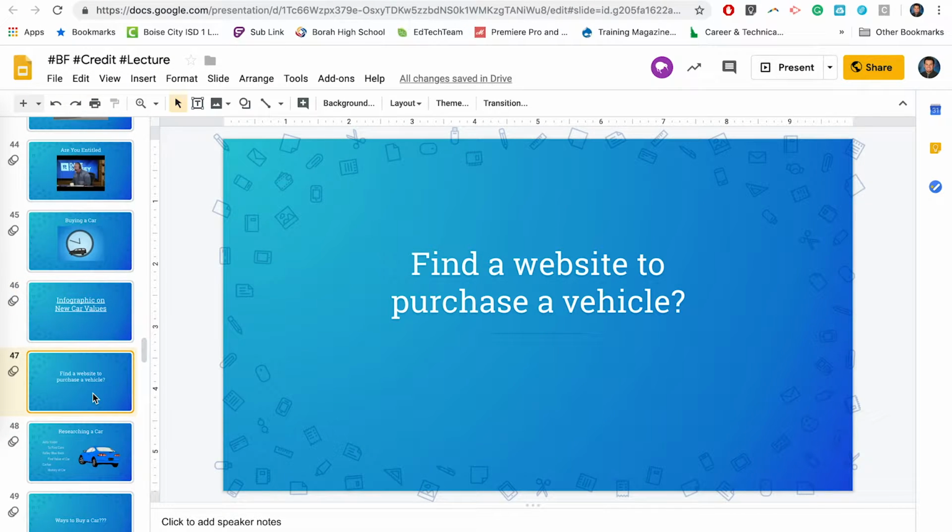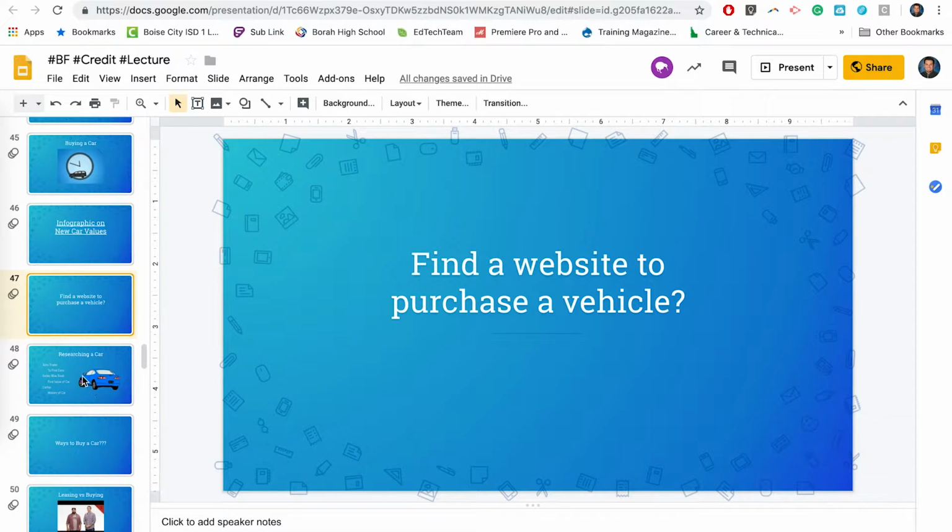Now, when we're going through this, you need to find a website to purchase a vehicle, because that's what we're going to do in our activity. So go ahead and search a couple of those if you do not know. Okay, so go ahead and get with that.